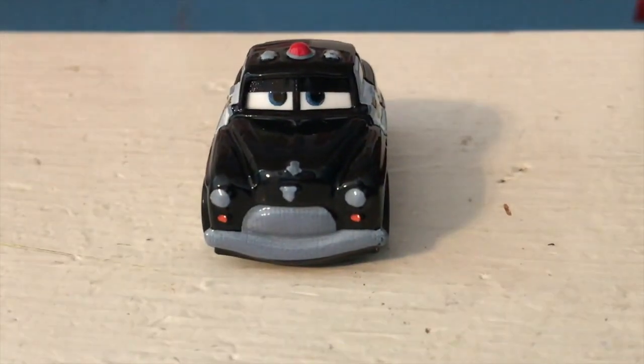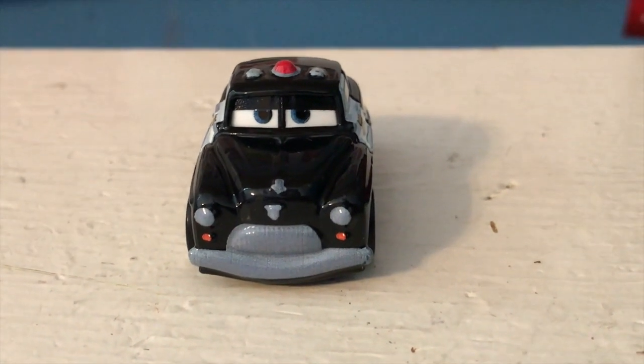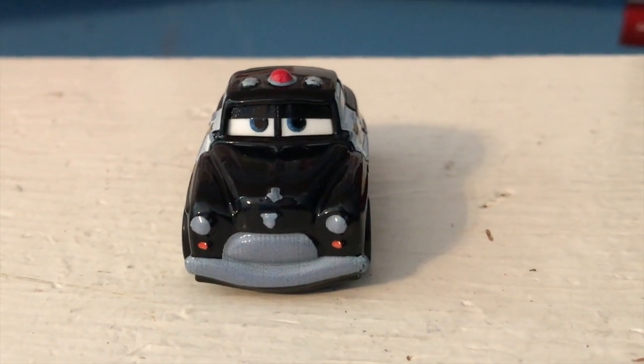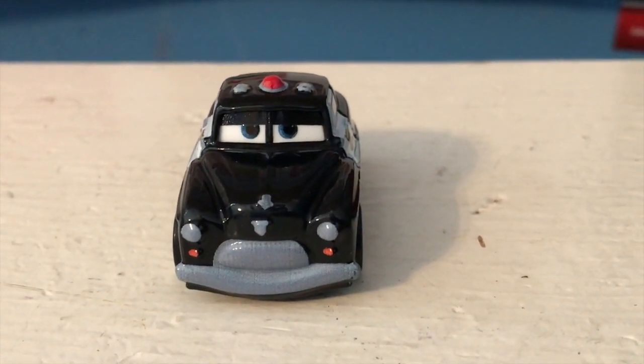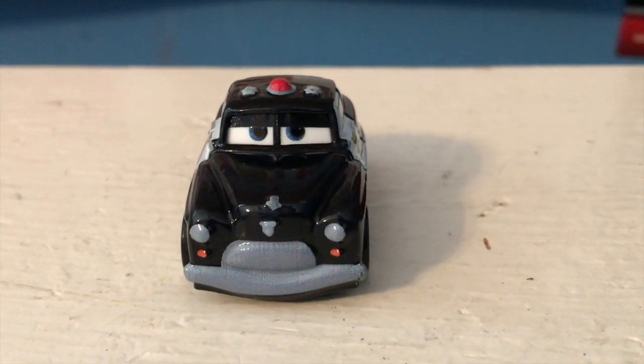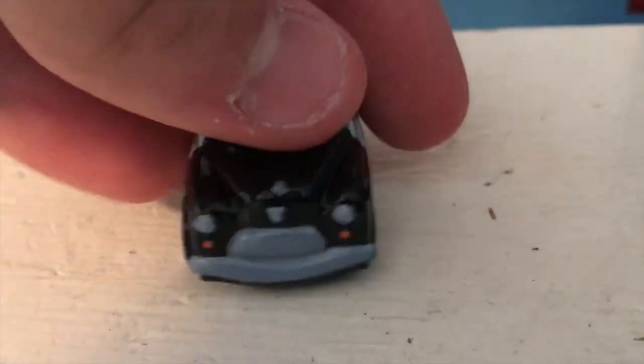Then we move on to Sheriff, who I just keep getting duplicates of, and I just don't know what to do with them. There are not many Sheriffs, so again, if you guys have any ideas, let me know in the comments. This guy will probably become a video game alternate costume of Sheriff, or maybe the Stanley Day Sheriff. We'll figure something out. Of course, just your typical Sheriff details.